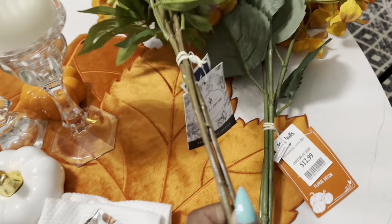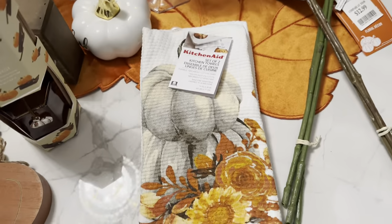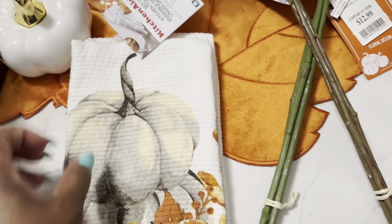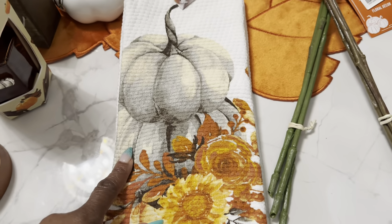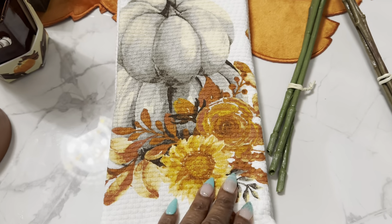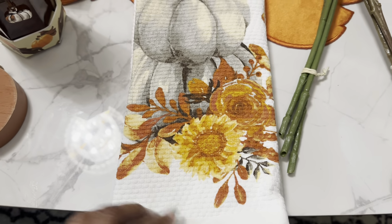I also picked up some dry towels for the kitchen. This is by the KitchenAid brand, a set of two. And I love how it just has the gray and the cream with the burnt orange. Oh my gosh, the sunflowers, just so pretty.